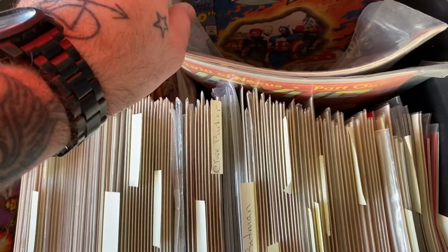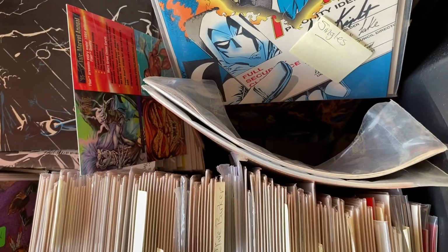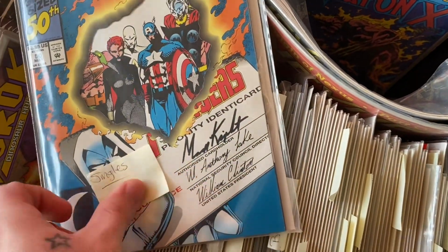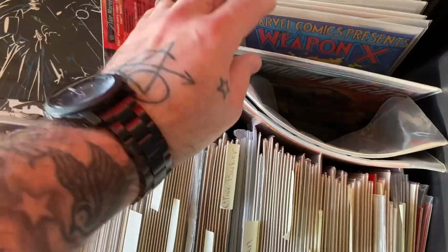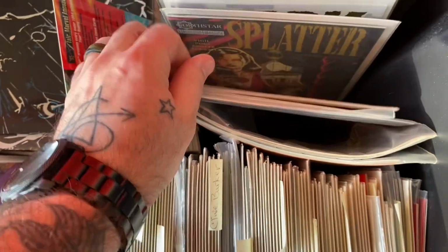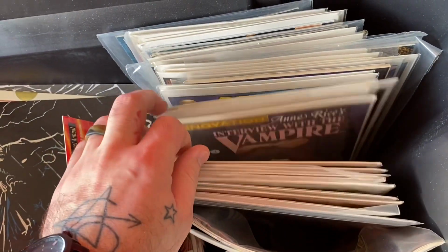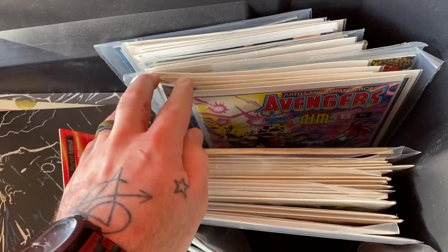Then I see this Moon Knight book, and I think he was asking like $20 for this one, and I thought that was really high for just a regular book like this. So Moon Knight, he had that one priced way too much. You got some Weapon X books. I was looking for number 72. That's the origin of Wolverine. Didn't have that in there. It's a Marvel book. I'm not sure what that was.